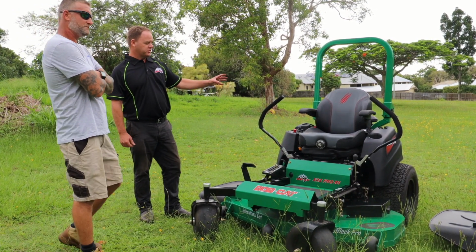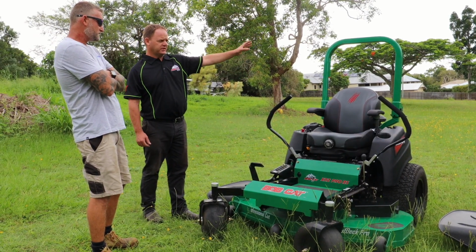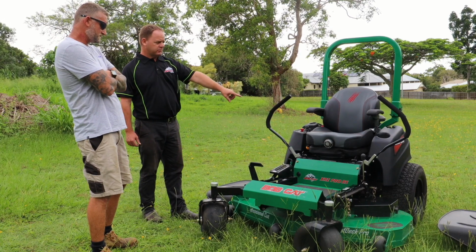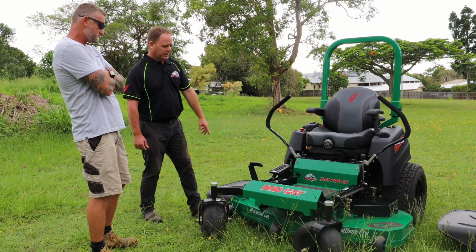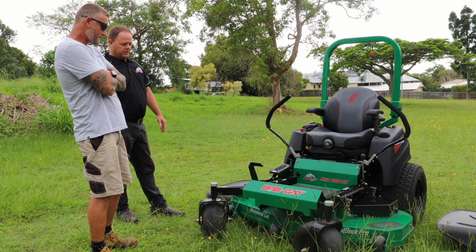Okay, cool. You've got dual fuel tanks, so you've got more fuel capacity. You've got your rollover protection as standard. Your mechanical suspension seat, as we mentioned before. Your chain hung deck as well, so designed for more commercial conditions.